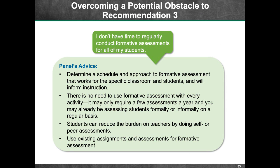And then finally, a potential obstacle for doing the formative assessment we've been talking about is time. It's always a problem for us. And so one of the things I want to point out here is we can always ask students to be part of this process, and they're often very smart about how things are going, and they can carry part of the load for us as well. We can also look at current assignments that we're using to see if we can modify those in ways in which we can make those part of our formative assessment as well.